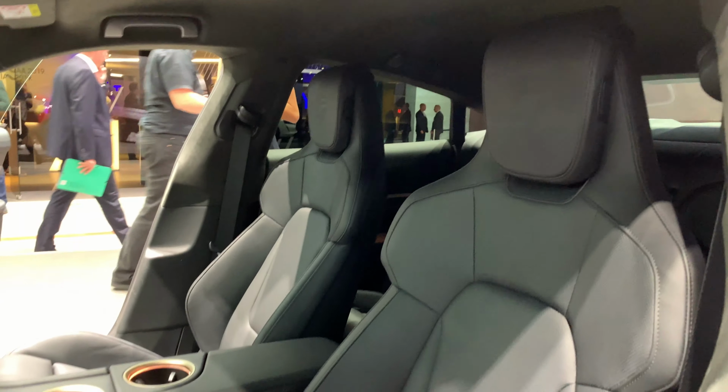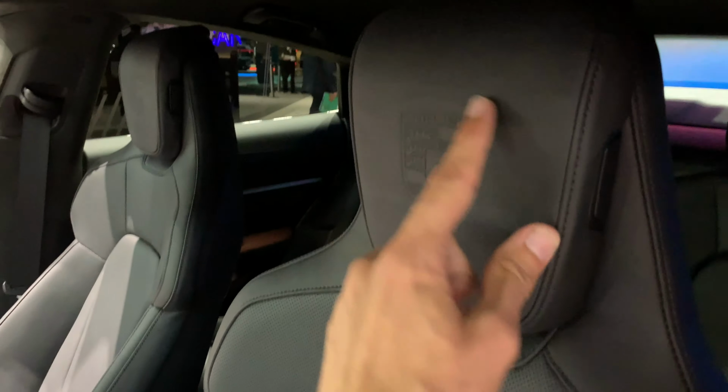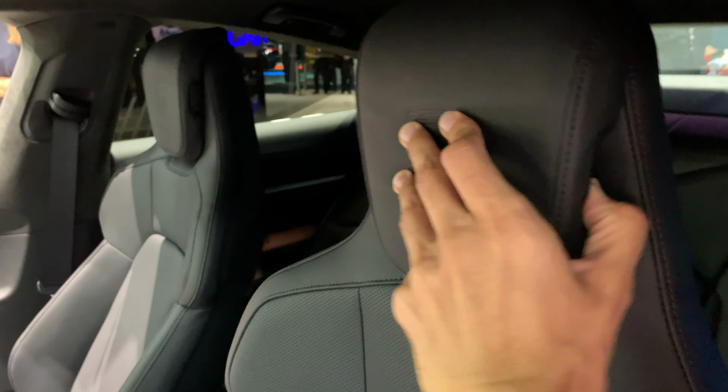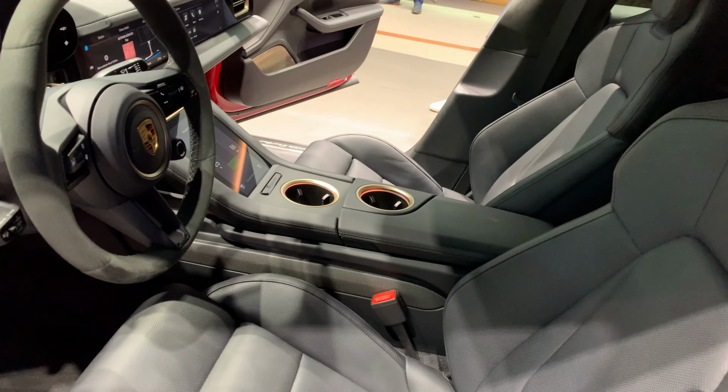This is how they look. We have black perforated leather. They're sculpted to hold you in. And then we have a nice Porsche sign over there. This can probably extend, as you can see. Press here or retract it in. Now let's sit inside.